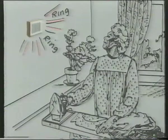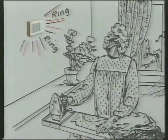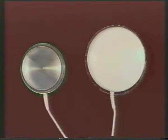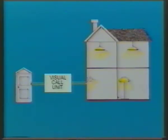In the case of doorbells, it may be sufficient just to make the sound louder, or to site extra bells in strategic places around the house, like the bell where this woman is working. Otherwise, to alert people to bells and alarms, a flashing light or vibrating unit may be needed. Doorbells and telephone bells can make individual lamps flash, or the bell can be wired into the house light circuit to make all the lights in the house flash or dim when the bell rings.